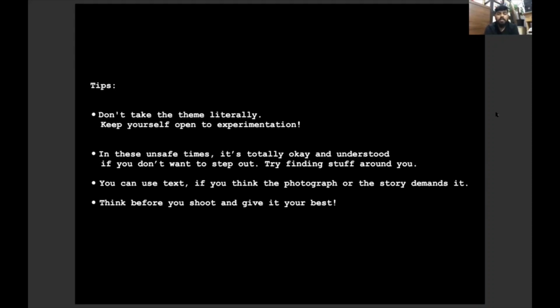There's a lot to the word abandoned object. And also, if you're willing to use text, and if you think the story demands it, please feel free to use it. But don't overload the pictures with a lot of text. Maybe it can be a couple of lines that really mean something to you, or if you feel the photograph really needs some text.